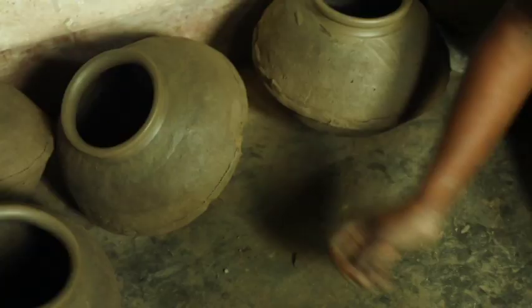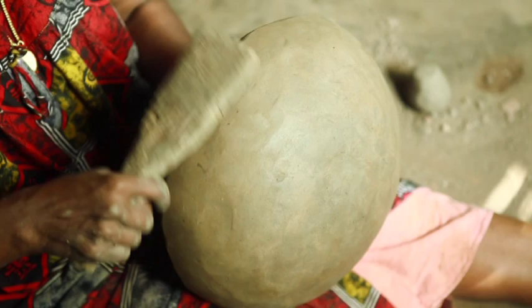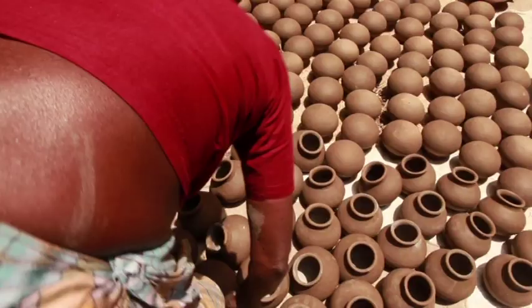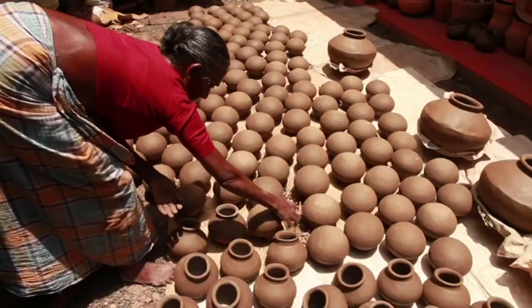Oftentimes, with this constant beating, a tear or two appears on the pot. The potter then smears the area with clay to mend the tear and beats that area until the clay is uniform. Once the shaping process is completed, the pots are allowed to sun-dry. The drying process also requires constant vigil. The pots are inverted time and again so as to dry evenly.